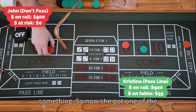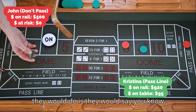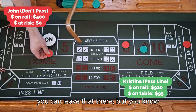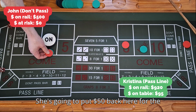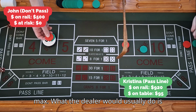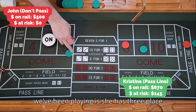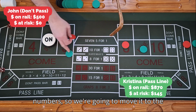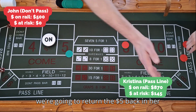Well, she finally got something. So now she got one of the numbers here. So this is the point. What they would do is they would say, you can leave that there, but you can put 5 times odds back here. She's going to put $50 back here for the max. What the dealer would usually do is say, what do you want me to do with this? I can leave it here. Normally, the way we've been playing is she has 3 place numbers, so we're going to move it to the 5, but that's a $5 increment bet, so we're going to return the $5. That'll just go back in her stack.